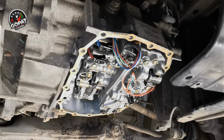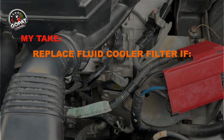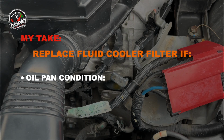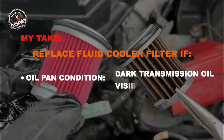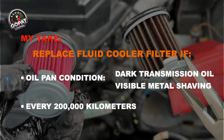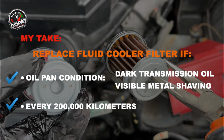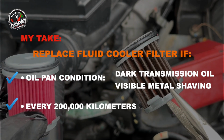So here's my take. Do vehicle owners really need to replace this filter? A quick Google and AI search will suggest that this is needed. But for me, I will only consider changing this filter upon opening of the oil pan, if I can see really dirty oil and a lot of metal shavings, and once the vehicle reaches 200,000 kilometers. Otherwise, I don't need to touch this filter after every fluid change.